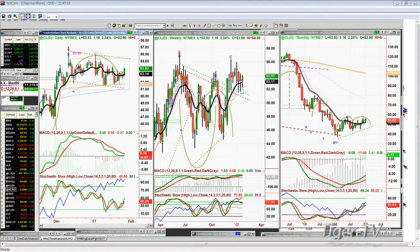The 9-period moving average is at 53.15 support, but 51.72 is the 200-period moving average. Twice now it's bounced off it, and the MACD is trying to turn up. Stochastic's had a nice move to the upside, but it's still only at 40%. But this is saying to me there's more upside at this particular point than downside in crude oil. That should help the market a little bit.